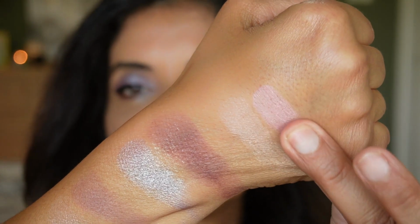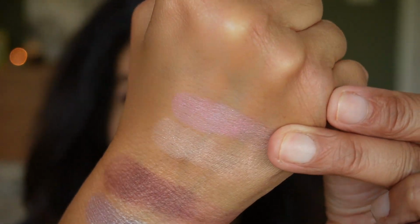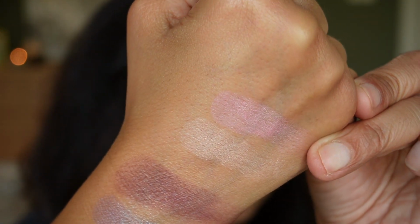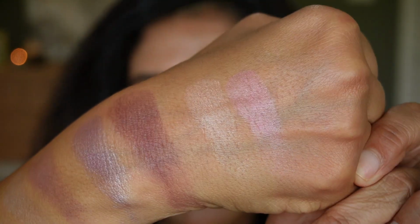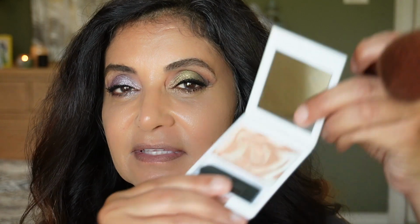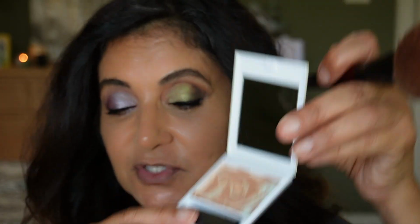Yeah, and let me go ahead and swatch 141 next to it just to kind of see. This one's a pretty pink shade. Okay, let's hope they show up as blushes on me because I think these would be more like a highlight. Oh, and again, these palettes do come with a brush, which I'm not going to use.